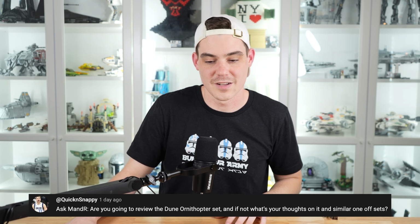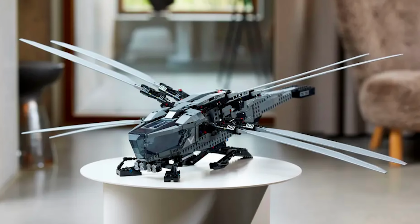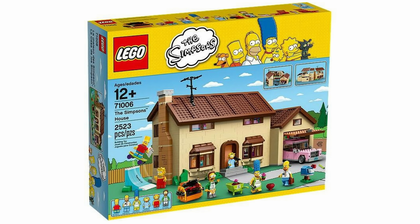Quick and Snappy says, are you going to review the Dune Ornithopter set? And if not, what are your thoughts on it and similar one-off sets? I think LEGO is killing it with these one-off sets like this, just picking a theme, picking a franchise, whatever, being like, yo, this is the thing from that thing that we need to make. You don't need to have a full-fledged theme for everything you ever do. Kind of like, I don't know, Simpsons is a good example, although they did a bit more Simpsons than most things. But yeah, just making a set for it, I think makes a lot of sense.